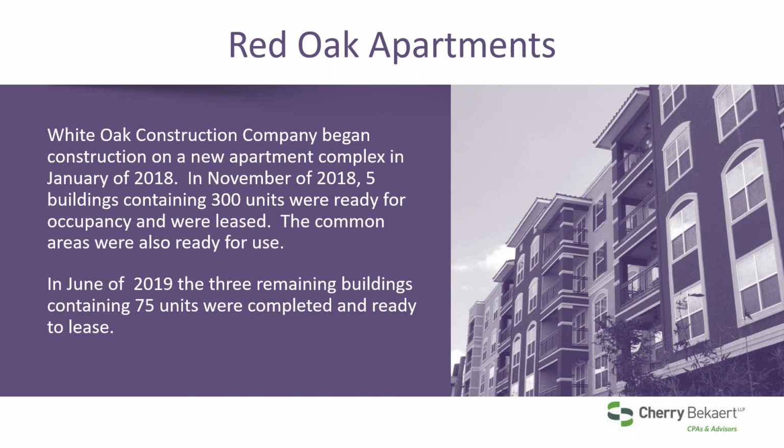So what's our QIP opportunity here? None, because QIP specifically excludes residential property. So we will never be able to take QIP on apartment complexes. Had this been non-residential commercial property, the 3 remaining buildings, we could have potentially grabbed some QIP out of that, but it just depends on the specifics.